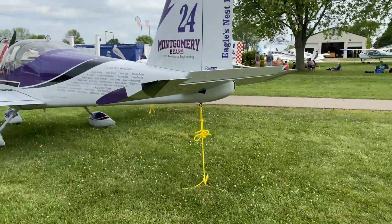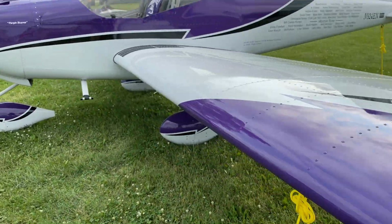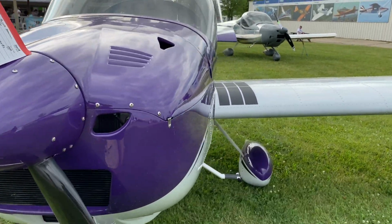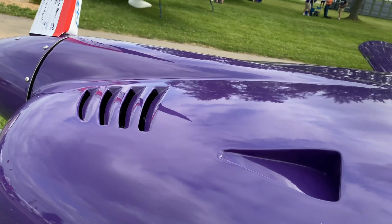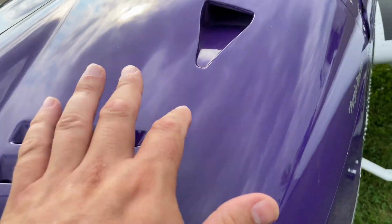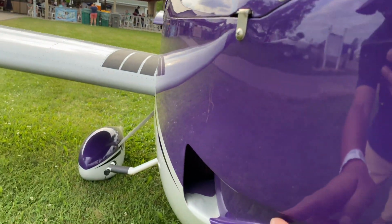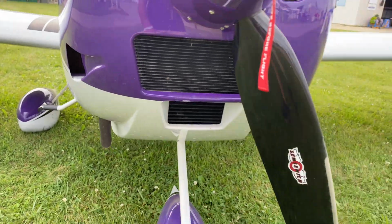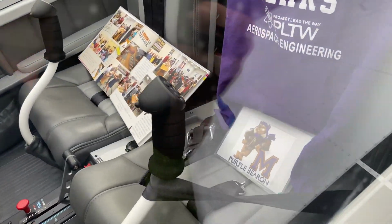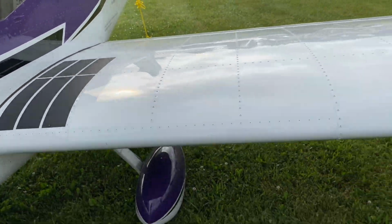Our attention is brought over now to Montgomery Bears 924EN. This is a purple, white, and black RV-12. It's really deep, full color purple. They did a great job trimming these vents out on both sides. Nice and smooth transition to the NACA inlet there. Also down here, nice and smooth transition here. Take a look inside. They have a one-screen Dynon Skyview Touch solution.